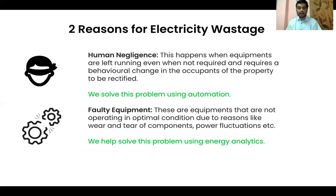That's essentially what we do with analytics. We track various parameters like power factor, voltage, current, grid frequency, reactive power, active power, etc. And all these parameters are a very good indicator of the health status of equipment within the property, right?